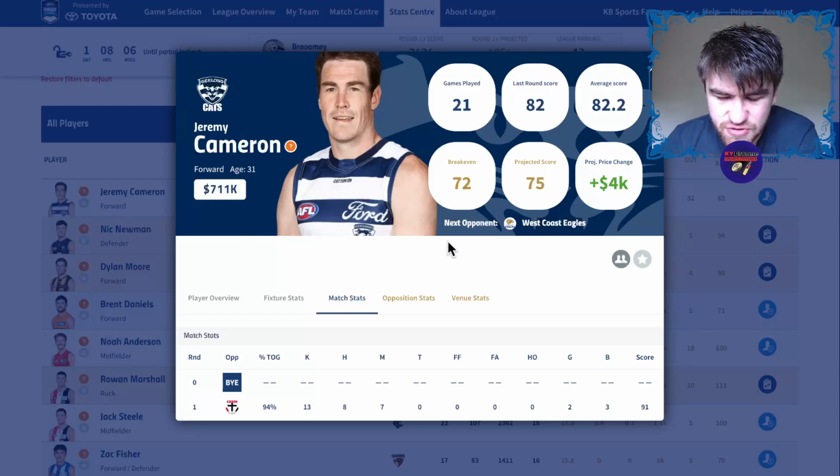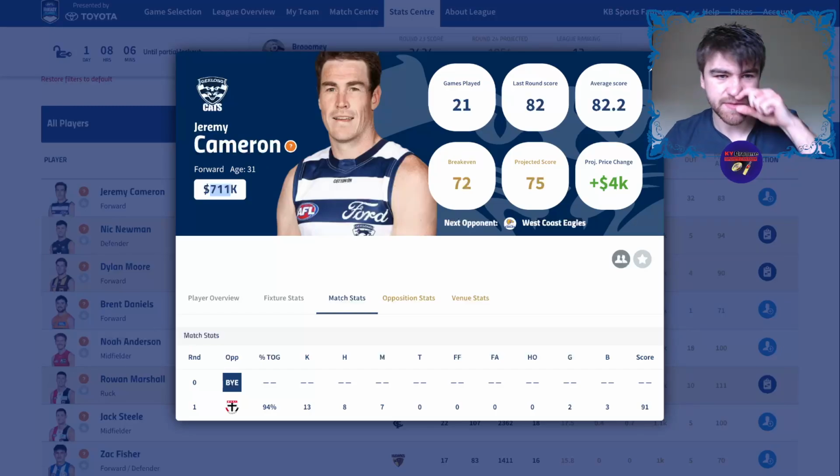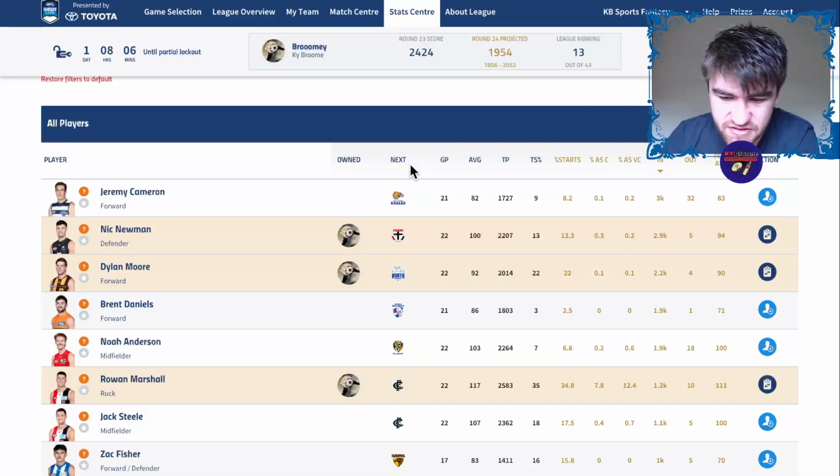At 7-11K, I think you could probably cheap out a little bit and find an upgrade elsewhere on the field as well, given that 7-11K you should be able to be traded in for. And maybe even for me, I could do it for someone that's potentially a midfielder that's getting a tag, and then just shuffle another forward into the midfield, like an Isaac Heaney or something like that, and then put Jeremy Cameron in the forward line. Something like that could happen, as I do like that matchup against the Eagles.